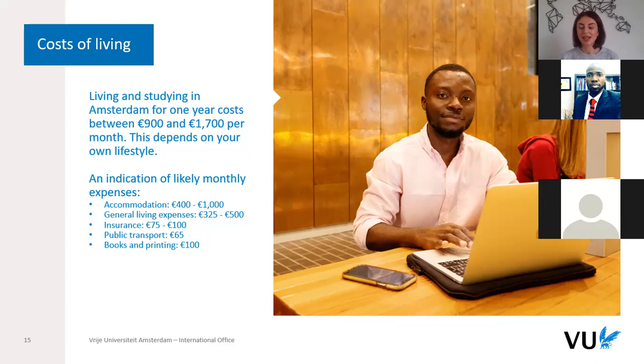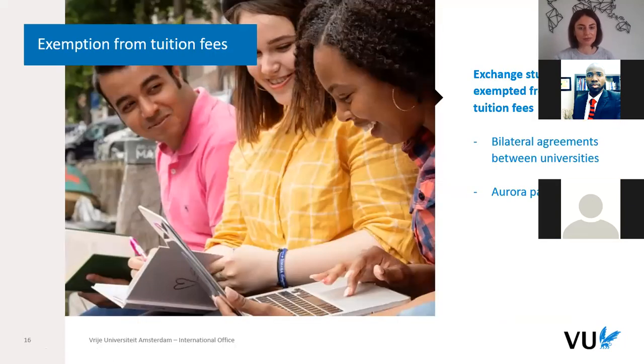It keeps you fit. The only issue is that the weather in Amsterdam isn't always that great. There's a lot of wind and there's a lot of rain. And so not all of you might be keen on taking the bike when it's pouring outside. And then, of course, there's the expenses for books and printing, which are about 100 euros, of course, depending on your study program and depending on what is needed for the specific courses that you chose.